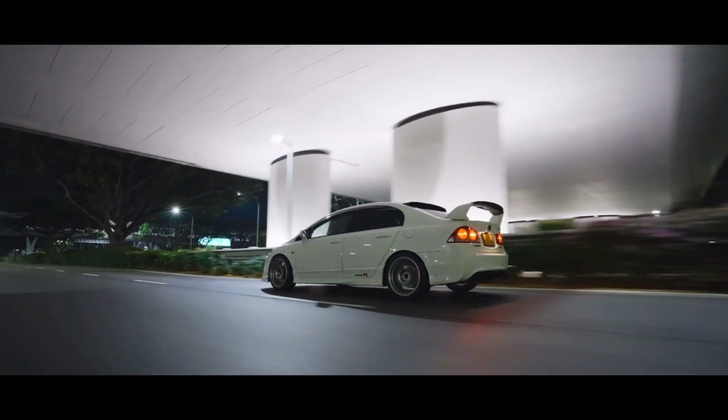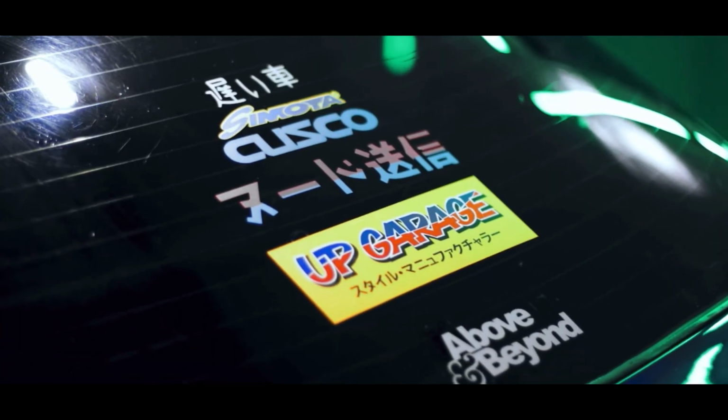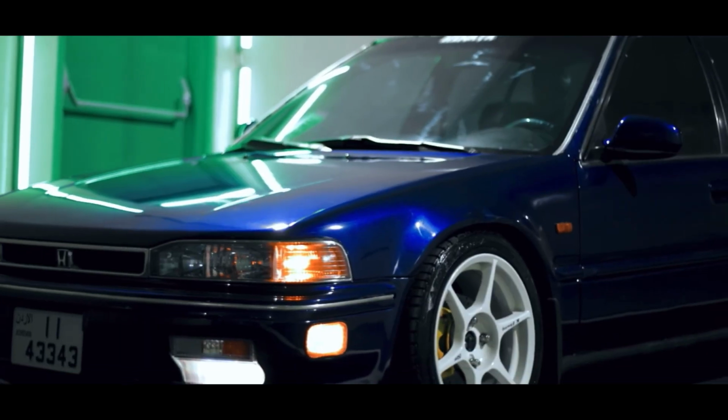Anyway, coming up in the number 4 spot is the CB7 Honda Accord. These vehicles are really cool looking. In my opinion, they really capture the classic look of what the Accord used to be, which was just a boxy mid-size sedan.